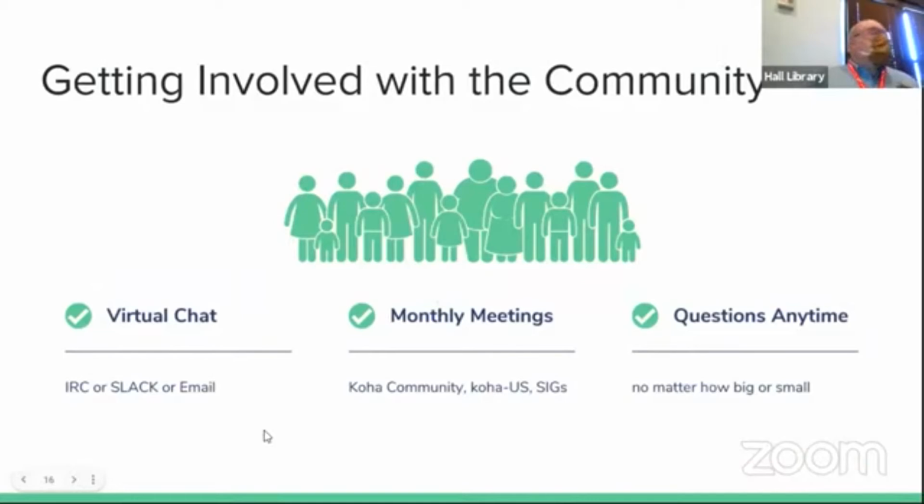Ways to get plugged into the community. IRC and Slack. I presume this is almost universally true, most city and school IT departments block IRC. I hate it, but that's the fact. I've never worked in an institution that will let me have IRC access. So I either have to use their public Wi-Fi to connect to IRC or my own device.